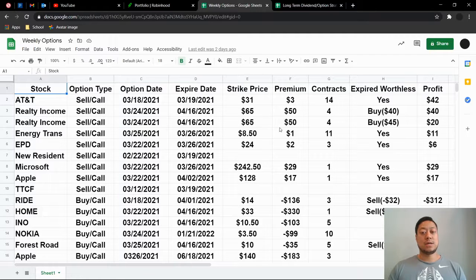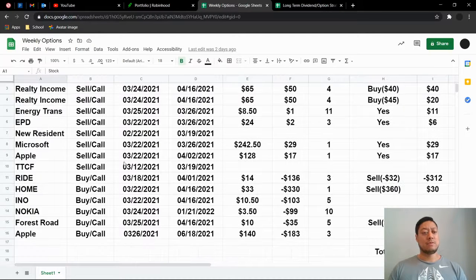Energy Transfer, barely got this one. I got this like on the last day or second to last day. I was only able to get $1 premium for 11 contracts, but that's still $11 in profit. Enterprise Products, really hard to get any type of deals because it's just above the $23 range. So to go up a full dollar, they're not paying a lot of premium, and I don't want to risk losing the stock as well. So I did get $6 on that. New Residential, I was not able to find any type of good deals on that, so I didn't do anything with New Residential at this time. If it goes up a little higher, I may be able to make a move on that.